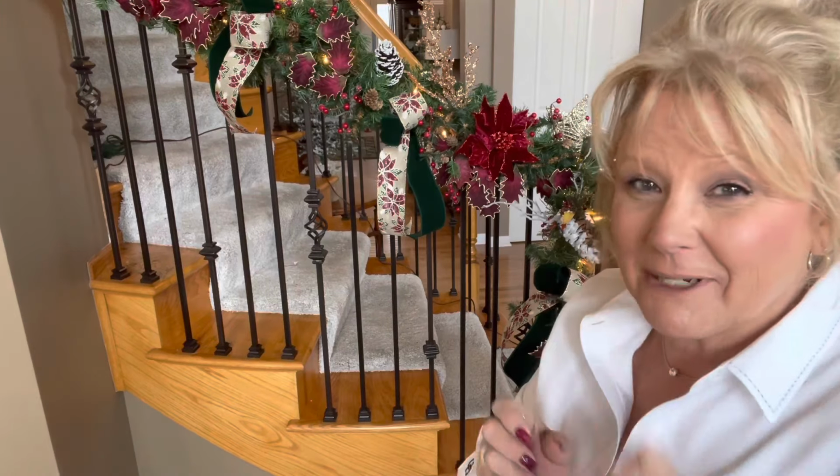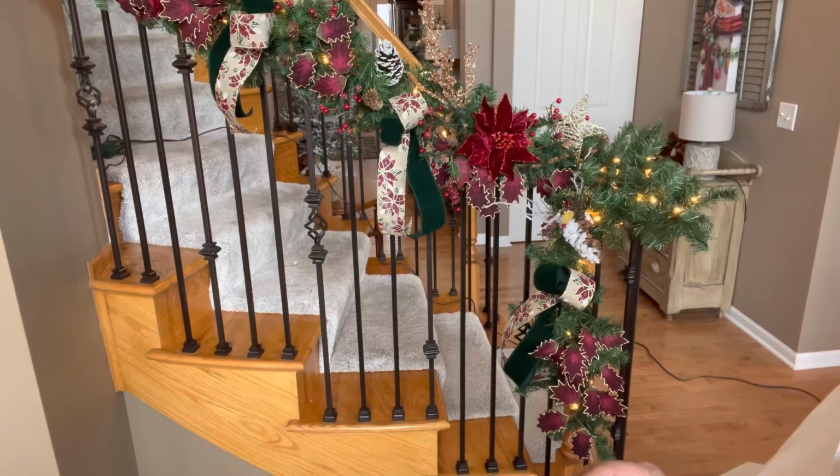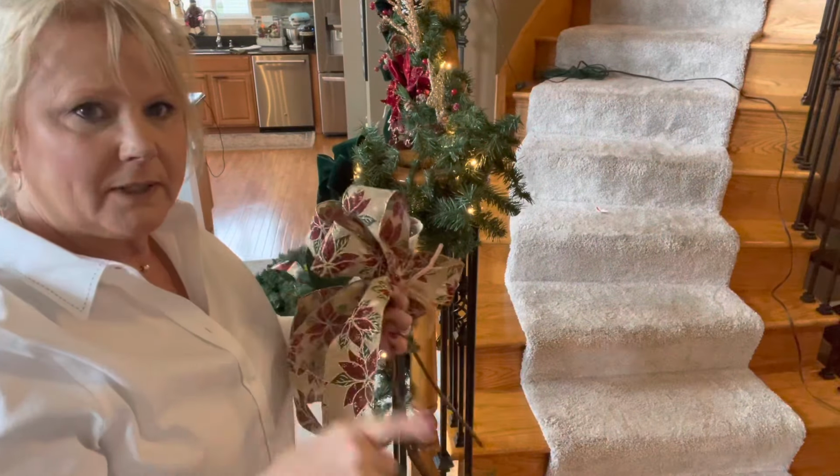I know I'm not done yet, but at least this will give you an idea of what the railings normally look like. Maybe I'll go ahead and do this end for you because everything else is going to actually be time lapse, so you might not really be able to get a feel for what it is I do on the ends. So let's move the camera. So here's what I'm going to do this year.